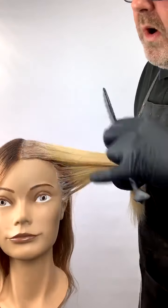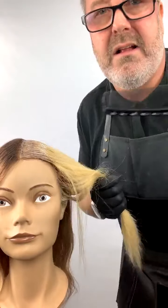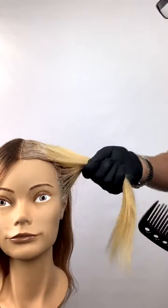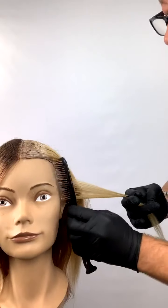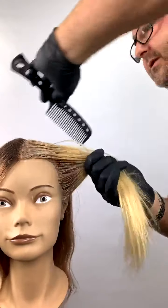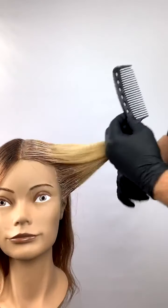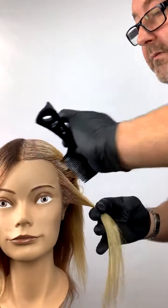The reason why I'm using a wide tooth comb is if I used a comb like that, the finer teeth on the comb might pull too much of a line of colour through. I just want to keep it quite staggered looking. So again, I'm going to come through, just starting to work that through. And when I start to work it, I work it in lots of different directions. So I'm coming in from the back, coming in from the top, coming in from the sides. So again, you can see I'm just moving that product through. And then I'm going to come through, like so, and then start to move it.